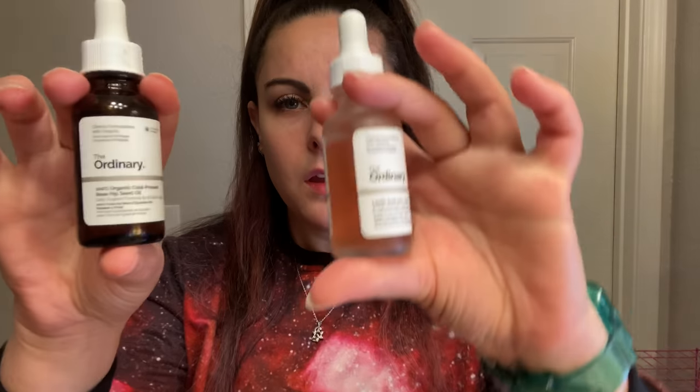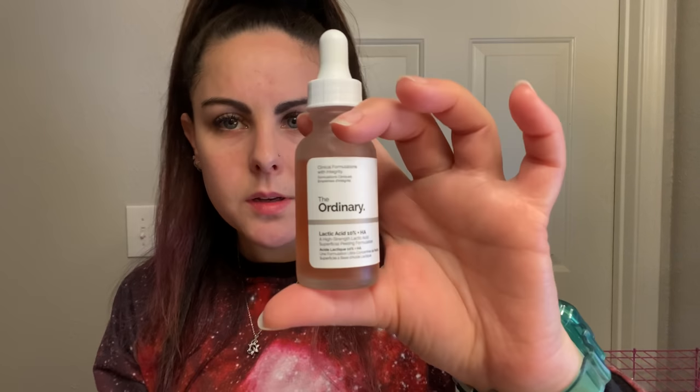Some honorable mentions. These aren't part of my routine, but I did buy them because Hyram kind of talked about them. This is lactic acid 10% HA. This is supposed to be a chemical exfoliant, but I realized that I would rather just get my chemical exfoliation through a face wash once or twice a week instead of using it as a single treatment. Not a product I use.